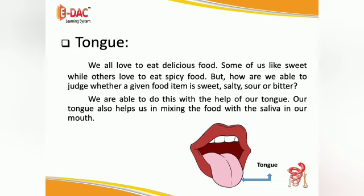Tongue. We all love to eat delicious food. Some of us like sweet, while others love to eat spicy food. But how are we able to judge whether a given food item is sweet, salty, sour, or bitter? We are able to do this with the help of our tongue.